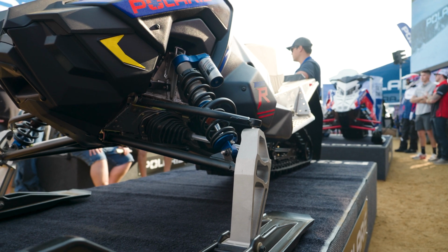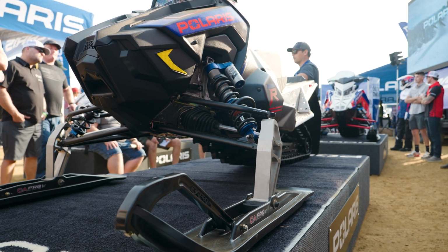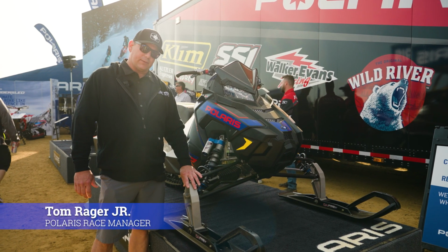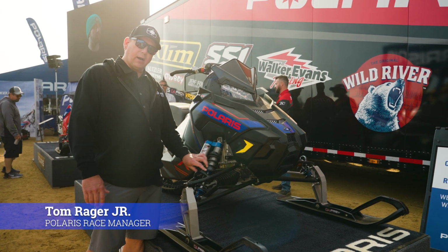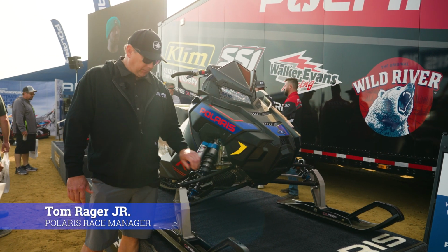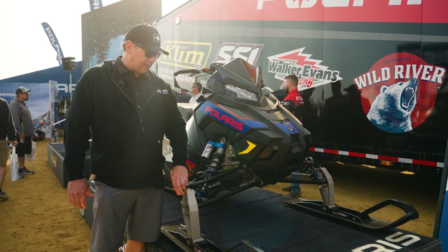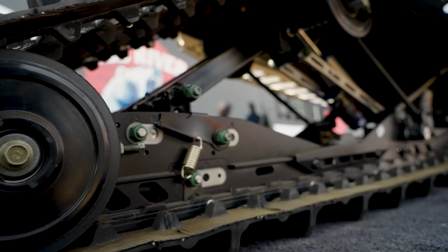Really the biggest change we went after was durability in the front end. For 23, we put a longer spindle on. That caused some stress to the upper A-arm and the spindle itself. So this year we have a stronger A-arm. It's wider, gives it more clearance for the spring, and then it's a tapered fit for the upper ball joint to the spindle. That keeps that nice and tight, takes any of the flex out of it. Really that was the main thing.